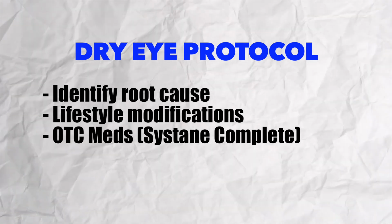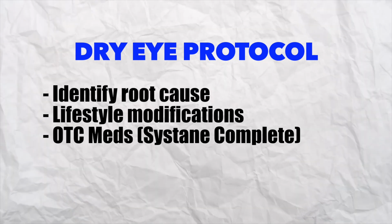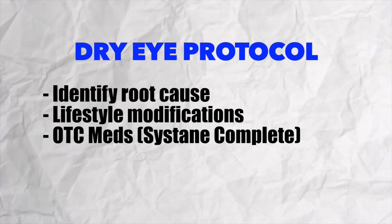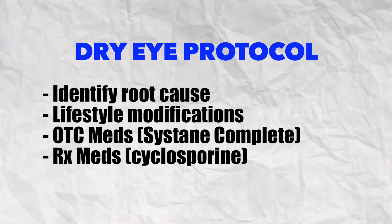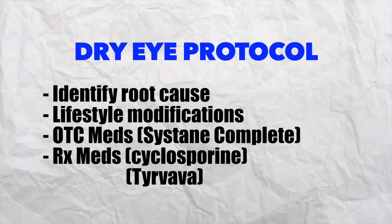Next, I would try over-the-counter medications like Systane Complete or Refresh Tears to see which one works the best for me. And if that dry eye is still bothering me, I'd go with cyclosporin as it is cheaper without insurance, although most insurances cover the medication with the copay. And my last resort would be Tyrvaya once I've exhausted all other options.